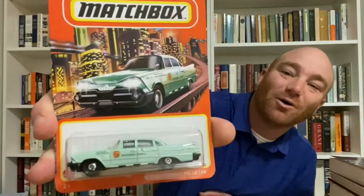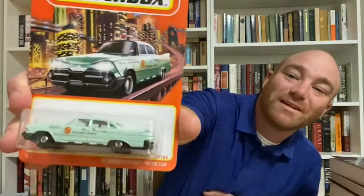Before I even get started with that, I found a really cool Matchbox car. This is a 59 Dodge Cornet police car. I thought that was kind of cool, just a little bit different. I like old cars, so I picked that up to add to the collection. I also got some magazines in, and I'll show you those before I get to the stack of books.